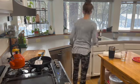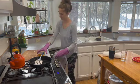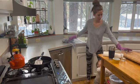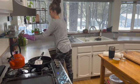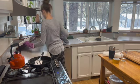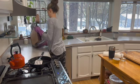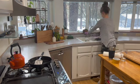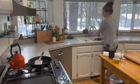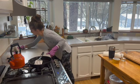Once I get all these counters and everything cleaned off, I am going to start on the floors. But like I said, I feel like every time I turn around, there's another mess that I have to get to. I'm just trying to get down to the base here today. I want to get everything wiped down at the base level. That way I've got a clean slate for the week and I can move on with my life and be productive in other areas of the house.